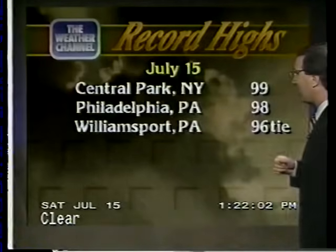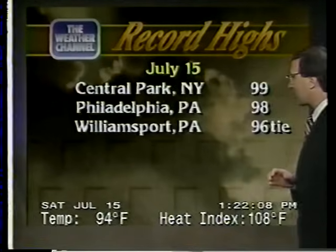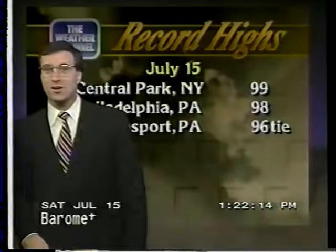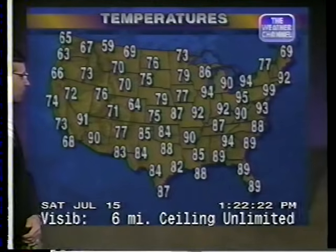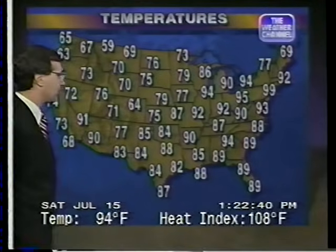High temperatures today, already some records. New York City at the Park, 99 degrees, although over toward LaGuardia, I believe it's already up to 100 degrees. Philly up to 98. Actually, I think we can cross that out. I think you're already up to 99 at Philadelphia, also at Williamsport. So the records are being smashed hour after hour. Looking at the latest temperatures, we do have about 93 degrees around D.C. At the bottom of the hour, we'll have these updated to give you the very latest information. Atlanta, you are now up to 95 degrees. You may make it up to 100 degrees, especially down at the airport there, where it always seems to be a little bit warmer than anywhere else in town.